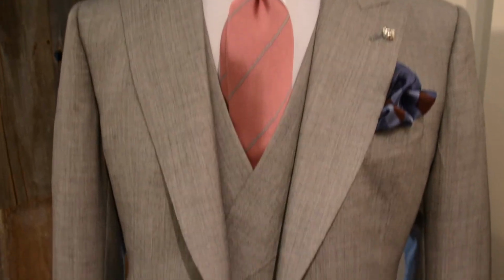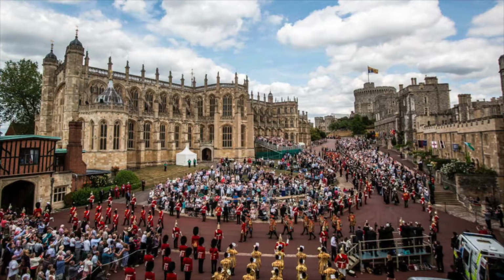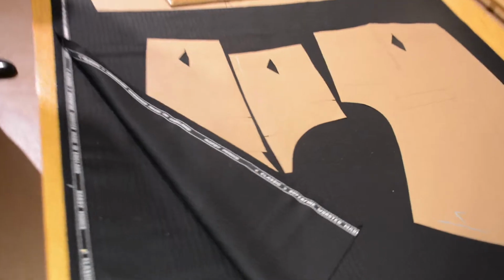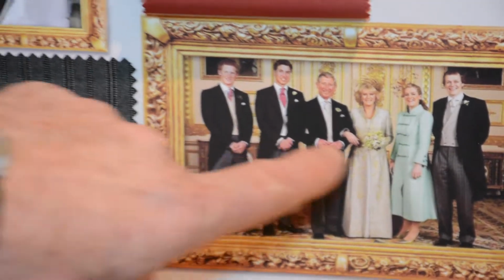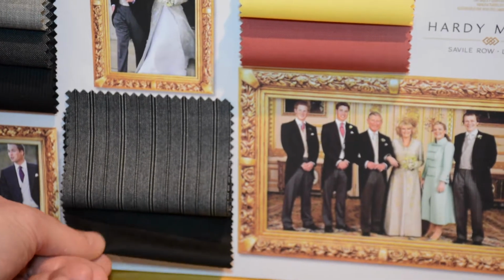Well, I think it's going to be formal morning suits, and it's at St. George's Chapel in Windsor, so I don't think it's going to be military uniforms like Prince William's wedding had. I think it's going to be morning suits, grey pick and pick. Okay, so what about fabrics? What is important when you're talking about fabrics and you're going to a royal wedding? So there are two morning suit styles that are appropriate for a wedding. One is the morning striped trouser with a black cutaway morning coat, and the other is a grey sharkskin three-piece with the full morning coat.